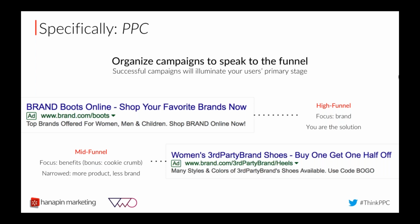In those mid-funnel ads, we're getting a little deeper, a little more persuasive, and a little less generic. So we're sticking to those benefits. I have a bonus cookie crumb here. We have a buy one, get one half off deal going with this ad that I've genericized for you guys. But you can also show the benefit of shipping, like free shipping on orders over this much, and just nudge them. They already know what you're selling. They already know what you do. So just tell them why you're awesome or why they should be shopping with you specifically. So this one's not necessarily about your brand. It's more about the product. It's a little narrower.